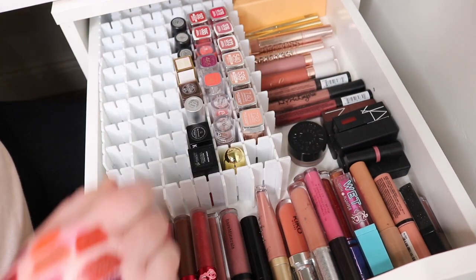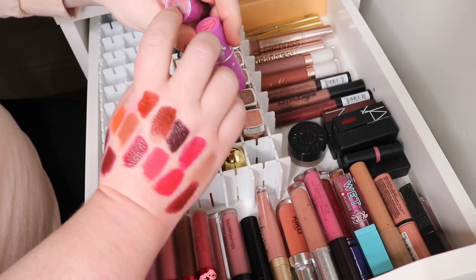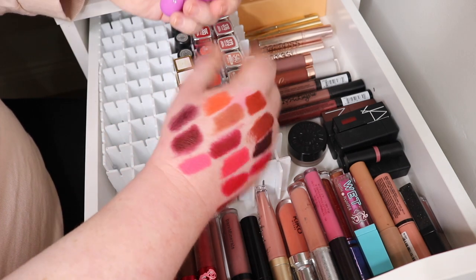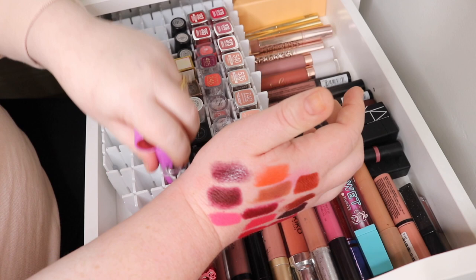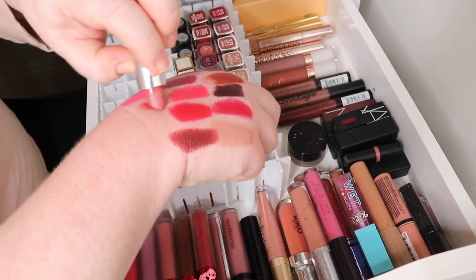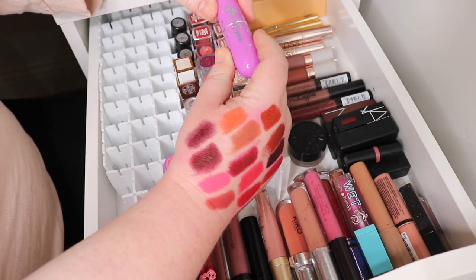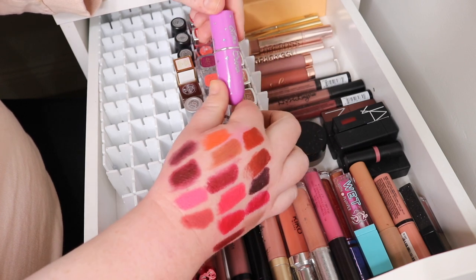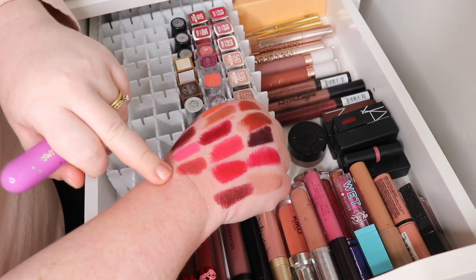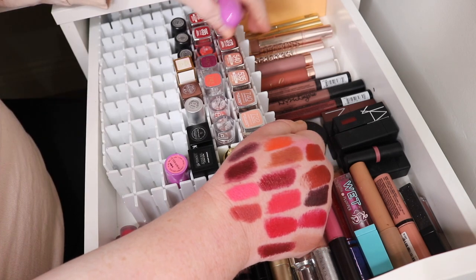Okay, let's go into my Lime Crime because these are kind of old too. So we have Geranium and Varsity. I kind of want to keep Geranium. But Varsity, I'm going to get rid of Varsity. Lime Crime was my first makeup brand that inspired me and got me into makeup. I just adore them so much, but I think I'm going to get rid of that because I have another shade that I kind of kept.